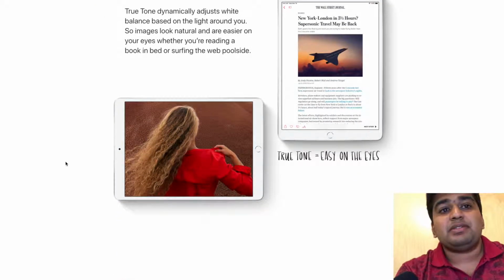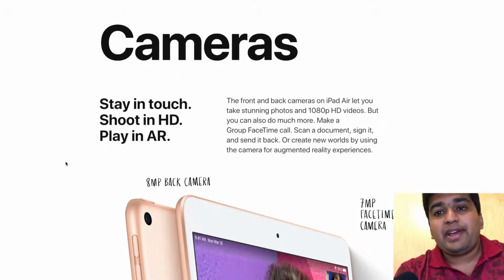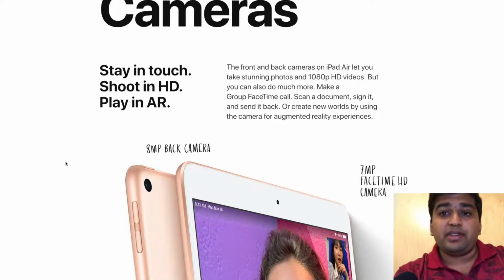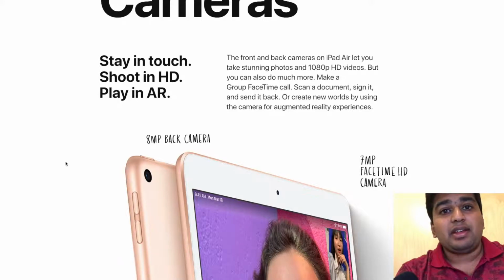Plus it has a camera on the back. It has an 8 megapixel back camera, and you can do group calls, FaceTime, everything, and scan documents. And if you're like me, you have a lot of documents to process, it is the perfect thing on the market at the moment.